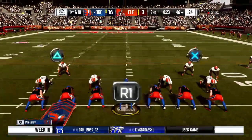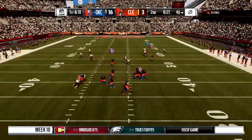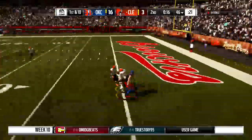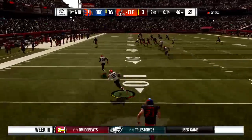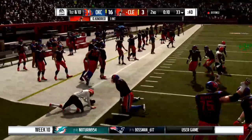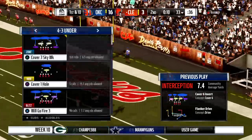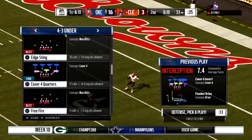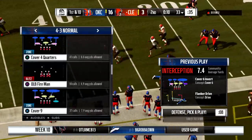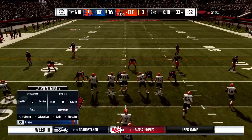Lucky 56. They'll look to throw here on first down. They'll rifle this one deep right side. And for the third time here in this half, it's intercepted. Able to get there and pick it. Final 10 seconds of the half as they've got it 1st and 10.